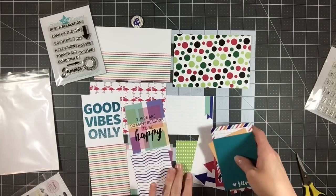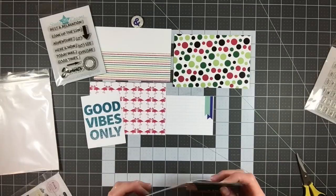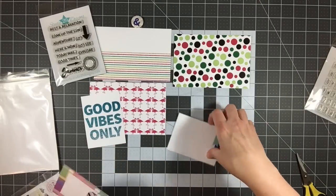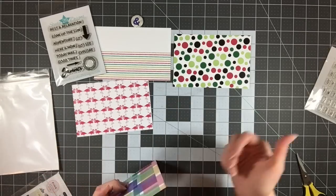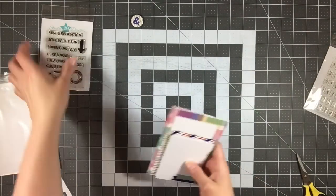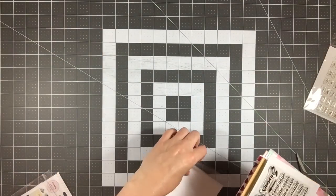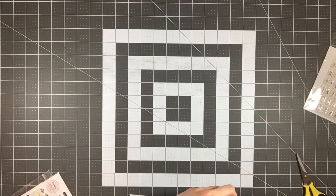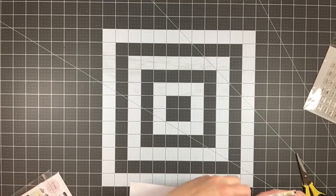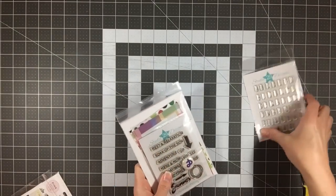And I believe her kits were half price, so this would have been $5. And I think that stamp set was $3.95. The alphabet one. So I got this one. And since these are not kits that I'm purchasing to use like in a month, I'm going to go ahead and break all this apart and put it in my stash separately so I can just pull from it. I'm not going to keep them as kits.